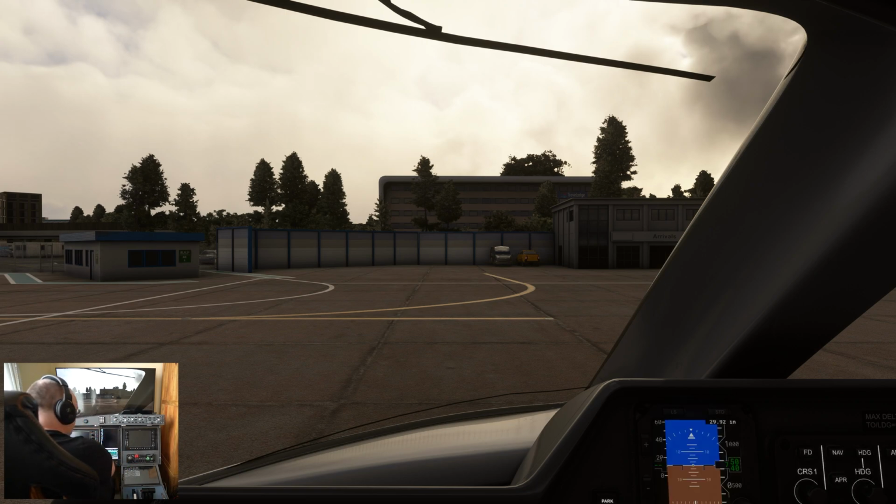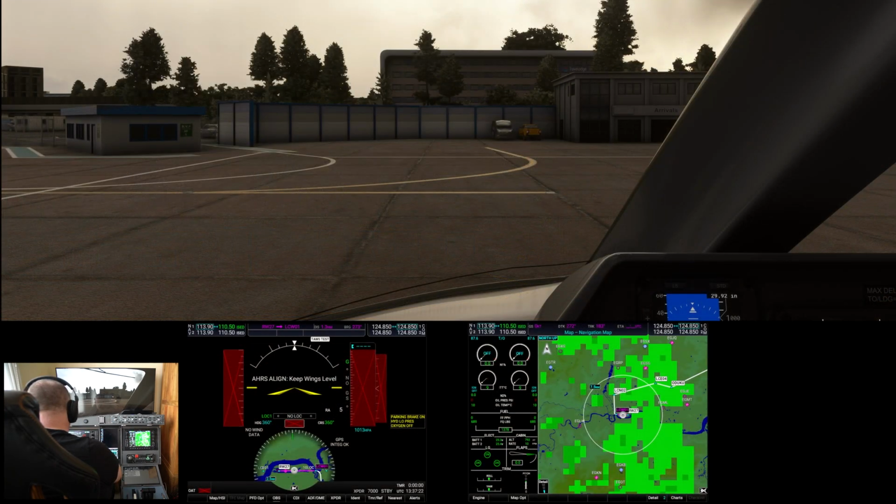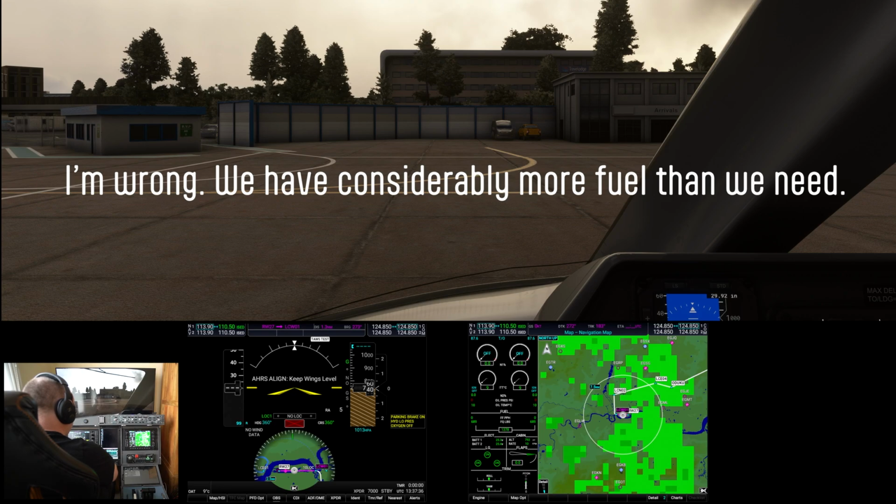Okay, power is on, avionics master is on, the G1000 is alive. I'll dismiss the loading screen. You can see the G1000 in this display mode, which is what we'll see for most of the flight. AHRS is aligning, so we'll let it finish doing that. Now we've just about got enough fuel for this journey, so I don't need to refuel.